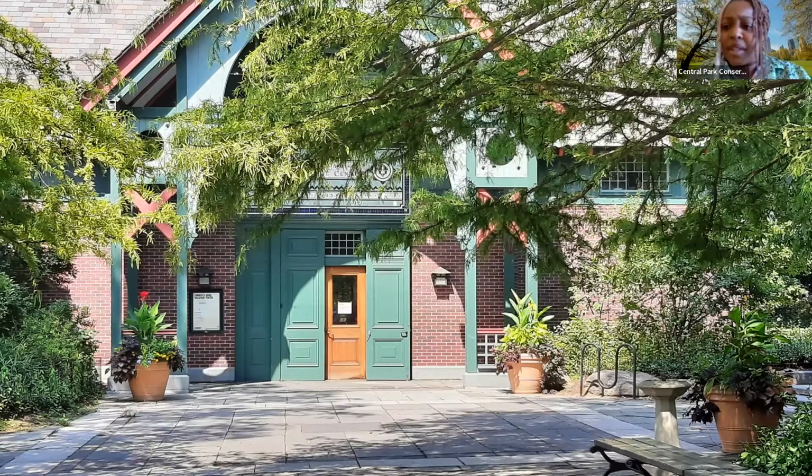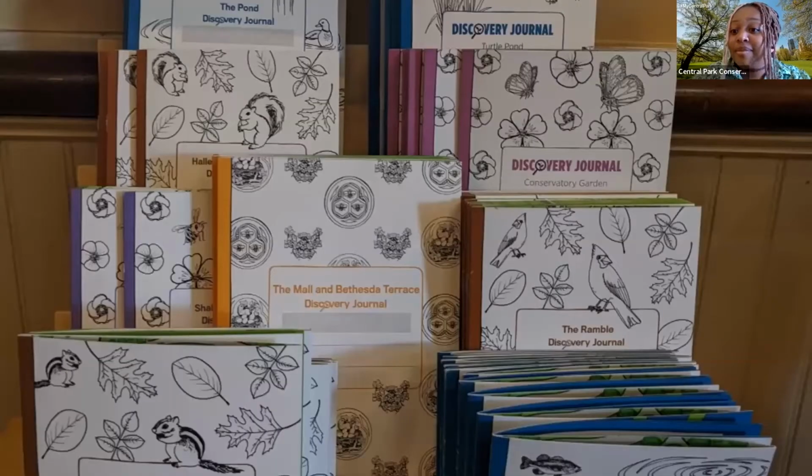And we also have discovery guides in there to encourage exploration and observation for children. So these journals you can take for absolutely free. It's just to encourage the observations and explorations throughout the park, essentially, so they can write down anything that they observe, that they see. And they are location specific, but you can definitely write any observations that you have or that your child has in any one of our journals. So definitely come stop by the Dana Center the next time you're in the north end of the park.